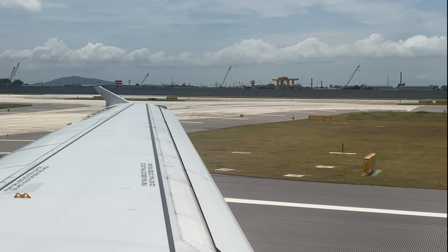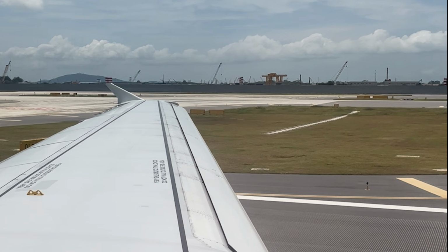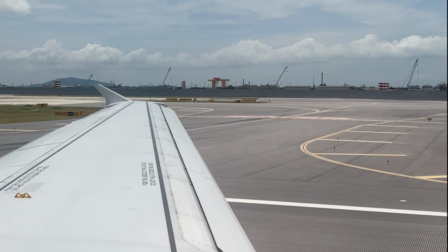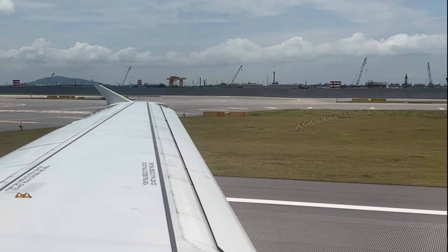In the distance you can see the cranes of that massive Terminal 5 that remains under construction and will be for a few more years. It'll be ready before the end of the decade.